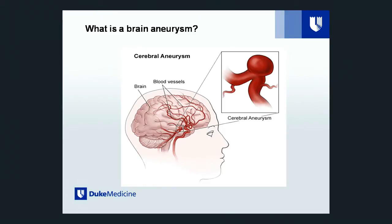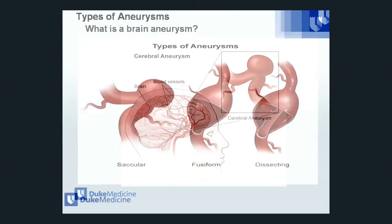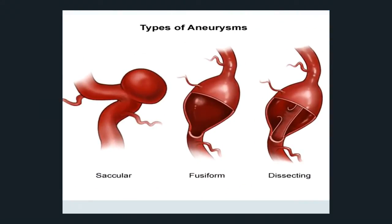There are several different types of aneurysms that we see inside the head. In this picture here, you can see the three main types that are important. The saccular aneurysm is this one here. This is where the weakness on the wall of the blood vessel is just in one point or one small portion of the blood vessel. That takes the brunt of the pressure, and as a result, you just balloon out the aneurysm in just one spot on the artery.